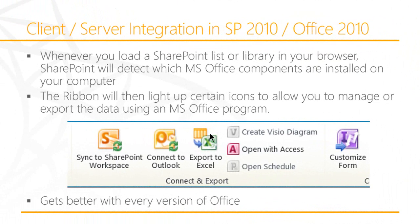So I was talking earlier, whenever you load a SharePoint list or library in your browser, SharePoint's going to detect what components you have on your computer, and then it'll light up buttons in the ribbon. For example, sync to SharePoint Workspace, or connect to Outlook, or open with Access, or you can even use InfoPath to customize the form. If you say create a new item, it'll pop up with a dialogue. You can replace that with an actual InfoPath form that's got business logic and graphics, all kinds of stuff. And it gets better with every version of Office.